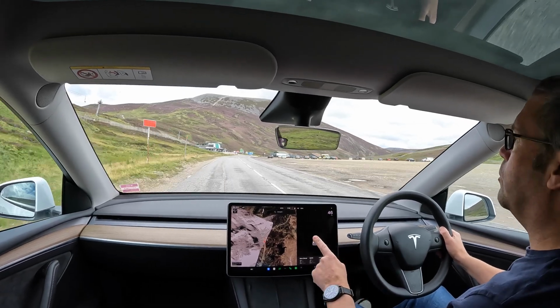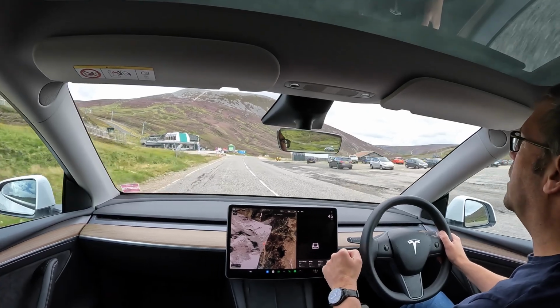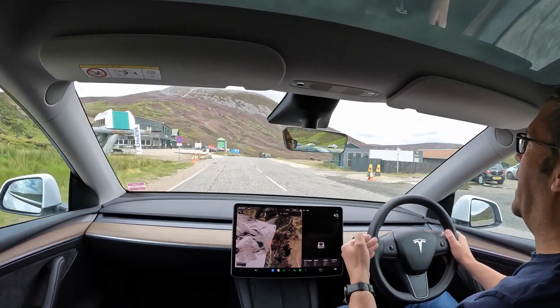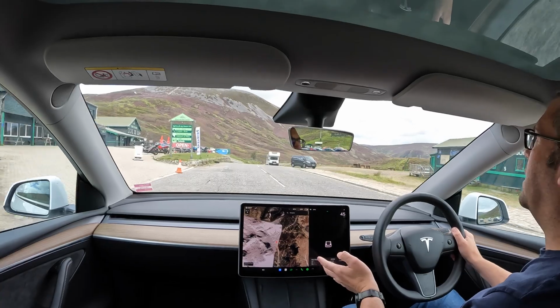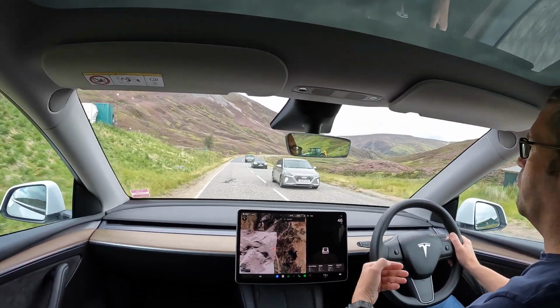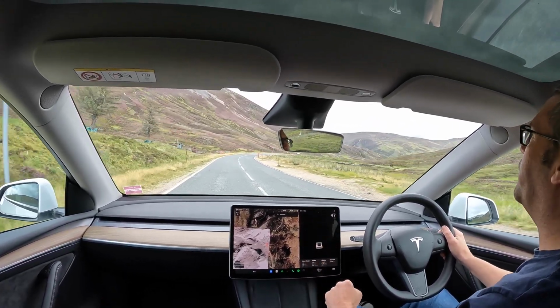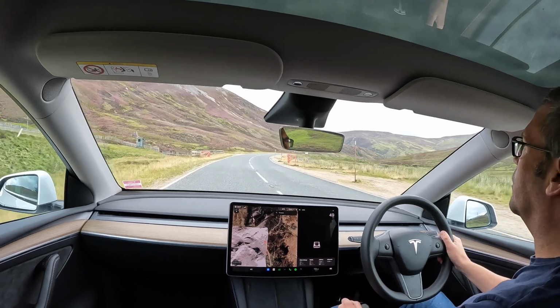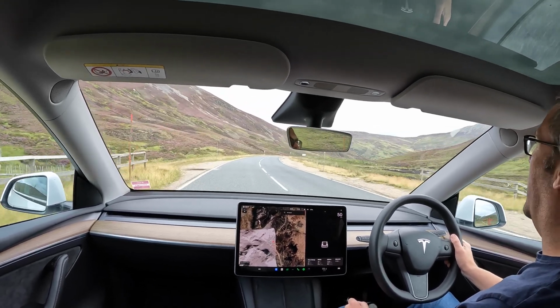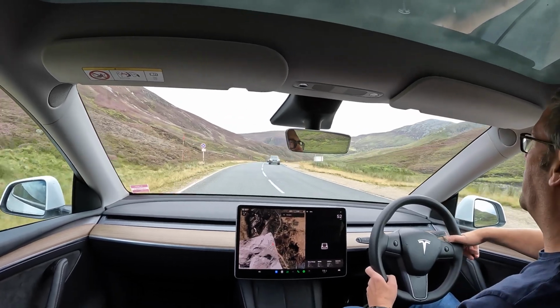So what I'm going to do to roll down the hill is I am going to be moderating the throttle to keep my speed down to something relatively sensible, and then just regenerating as much power back into the battery as I can. So we're on 51%, and I'd expect we're going to be on something like that 7-8 miles or whatever down the road back in Ballater.